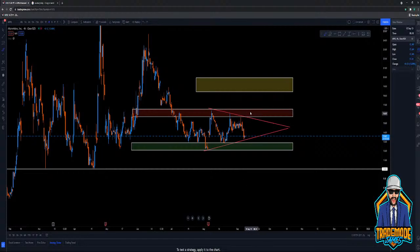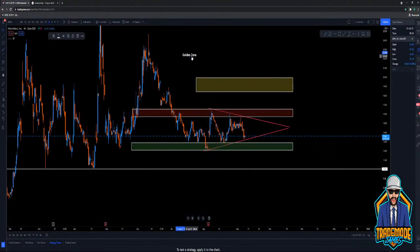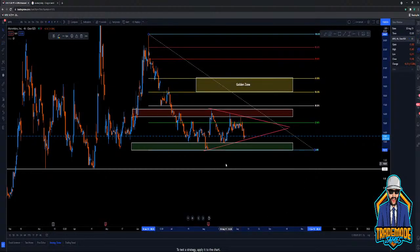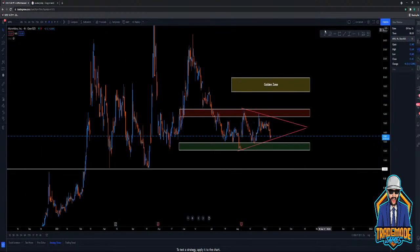I think we'll break through supply at some point and test this golden zone, because that's exactly what this is. This is a golden zone off the big daily time frame, and you can use it here too. I think we get above this supply zone here. Now, it's going to pick a direction. I don't know if it's going to go down or not. I can't predict the market like that. But you take everything into account, and it doesn't make any sense why it would come down here at this point.